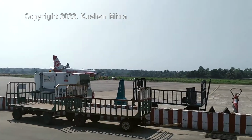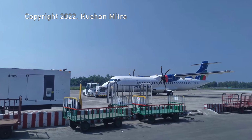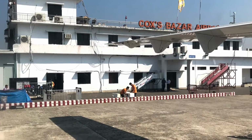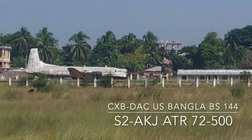We saw quite a few planes on the tarmac from quite a few airlines before our ATR 72 landed and was supposed to take us back to Dhaka. I got the very last window seat on board the aircraft, the very last seat on the plane.